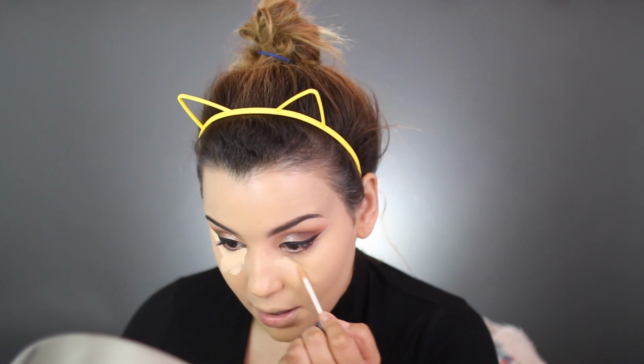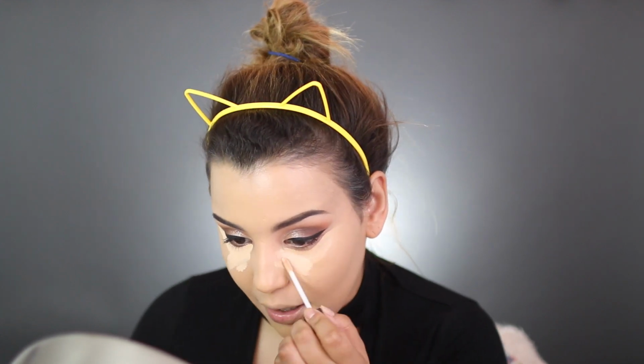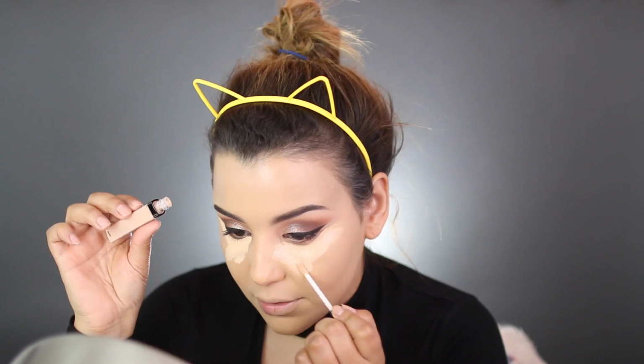For concealer, you guys know what's up. I'm using Tarte Shape Tape, and I'm going to apply that to the right side, and then to the left side, I will be using the Photo Focus Concealer by no one other than Wet n Wild. And I think I just used the wrong shade on this side. Definitely did. So I'm going to apply Light Ivory in the Wet n Wild concealer over top, because I definitely applied the wrong one.